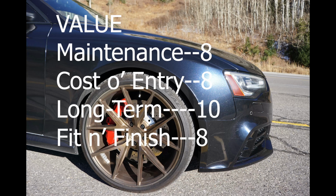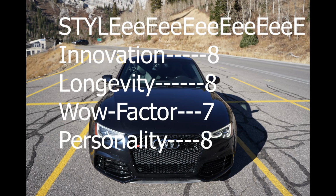10. Fit and finish. This car only had a couple small squeaks and rattles. 8. Category, styling, innovation. This RS5 with its facelift shows Audi's modern styling cues and looks great, possibly Audi's peak of nice designs. 8. Longevity. These cars are pretty timeless and will always look great, though the rear end somehow looks dated already.